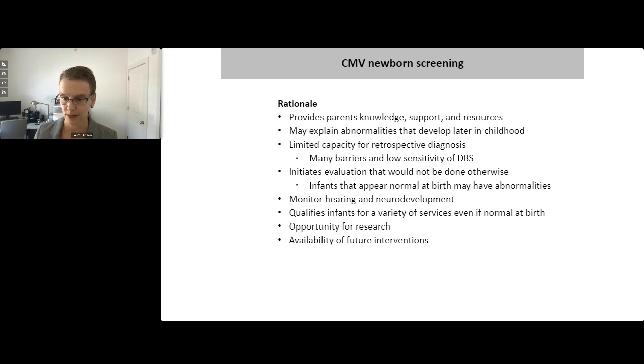There's limited capacity for retrospective diagnosis, going back to the dried blood spot. One of the most important things is that it initiates an evaluation that would not be done otherwise for infants that appear normal at birth. We monitor hearing and neurodevelopment, even if treatment is not pursued. It qualifies infants for a variety of services, even if they appear normal at birth, at least in Massachusetts. And certainly there's an opportunity for research and availability of future interventions.